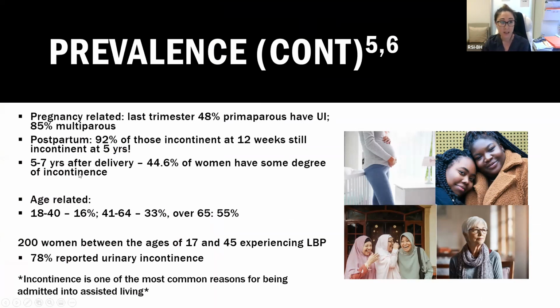Let's see, age-related, you can see it does increase. 18 to 40 is about 16%, and these are all female numbers. 41 to 64, 33%, and if you're 65, about 55% of people have some form of urinary incontinence.